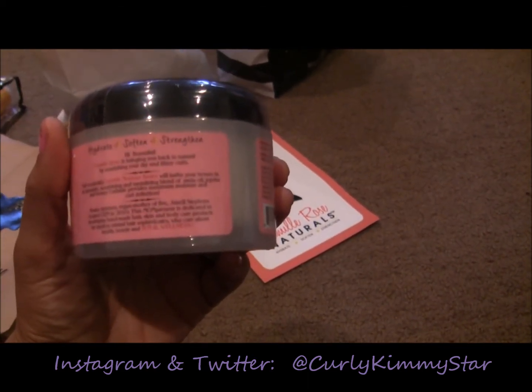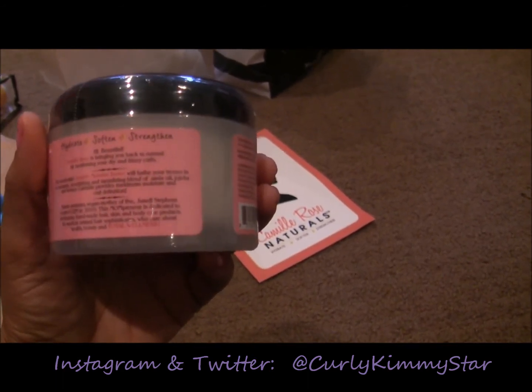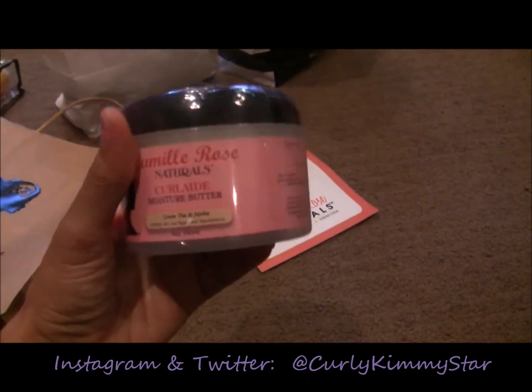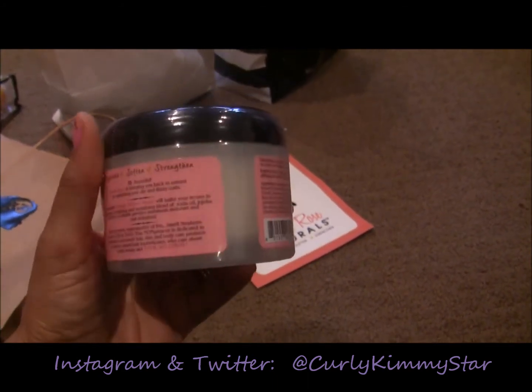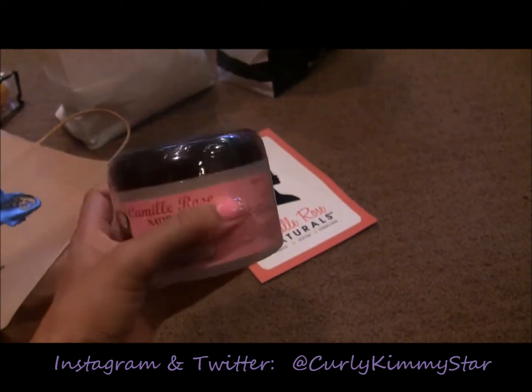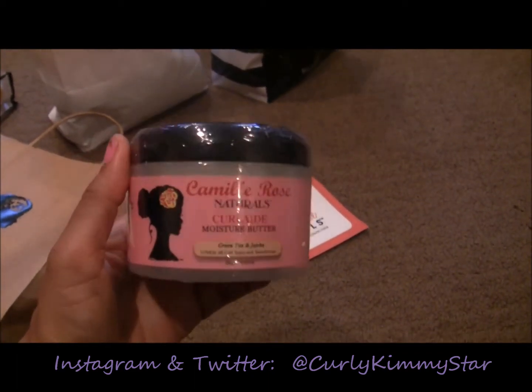And I think this is for twist outs or braid outs or just to moisturize your hair. I may try to use this as a styler. And I will also probably use this on the days that I'm doing my buns. So that would be nice when I'm not necessarily looking for a gel, but this would be nice for something like that.